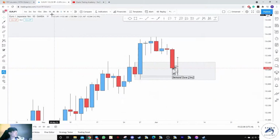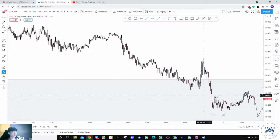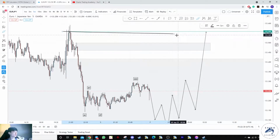So if you drop down to the lower time frame, which is the 5 minutes, we are looking to catch a buy towards this area at the least over here. We are looking to buy into these areas, right? Because this is liquidity over here, and this is an order block or a supply zone where it's likely to mitigate these areas to push towards this level.